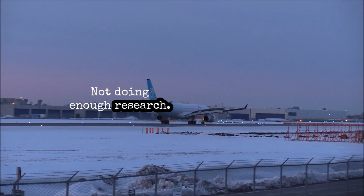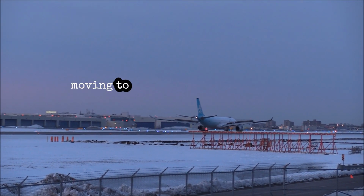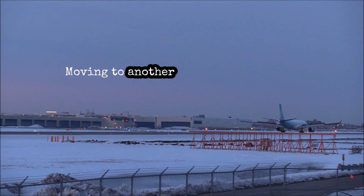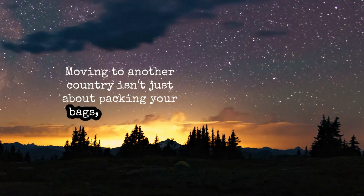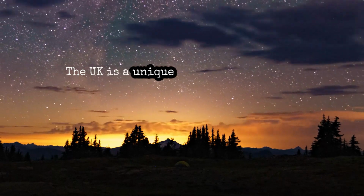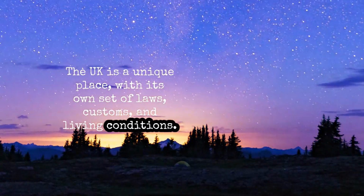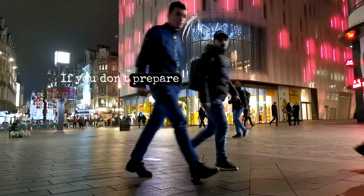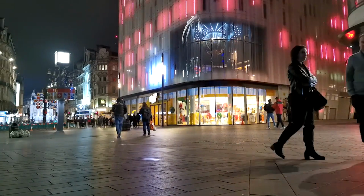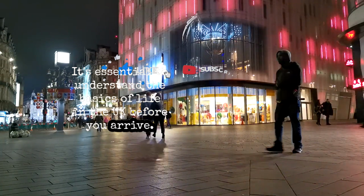Not doing enough research. One of the biggest mistakes people make before moving to the UK is failing to do thorough research. Moving to another country isn't just about packing your bags, it requires careful planning. The UK is a unique place, with its own set of laws, customs, and living conditions. If you don't prepare properly, you may face unnecessary challenges. It's essential to understand the basics of life in the UK before you arrive.